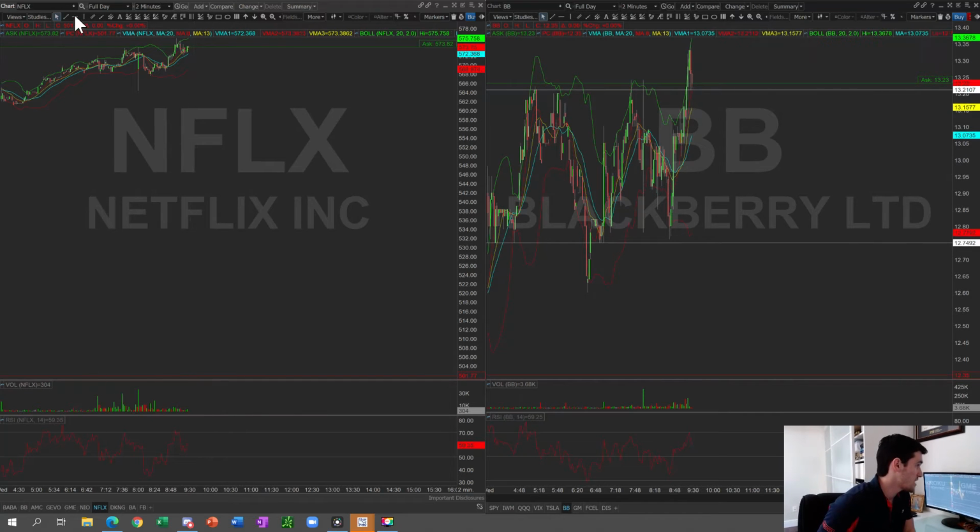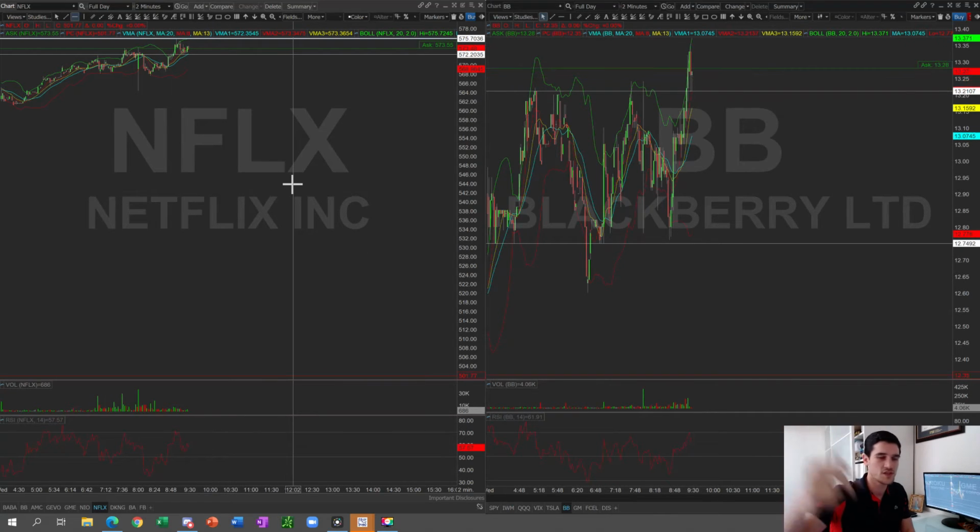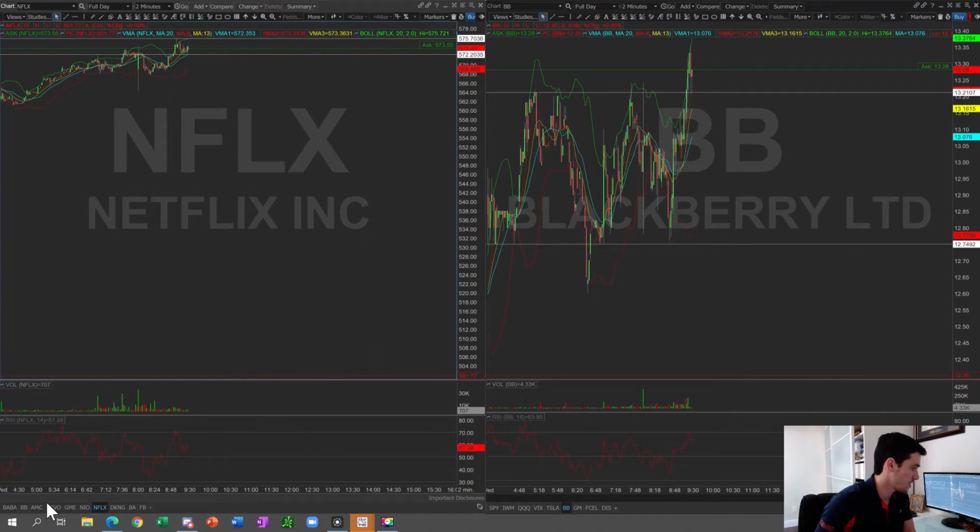So with that being said, guys, it's kind of flagging right here. If it rips and breaks out at 575, you can go long, but you're going to have to put your stops at 572, for a quick rip to the upside. You're going to risk about 3 to 4 points on this trade for potential upside of 3 to 4 points at a minimum. Netflix can move, so there's a lot of eyes on this one today. I've got some other names.